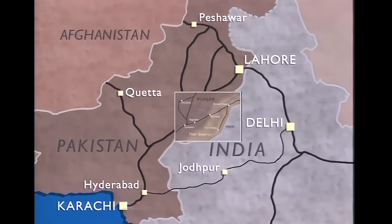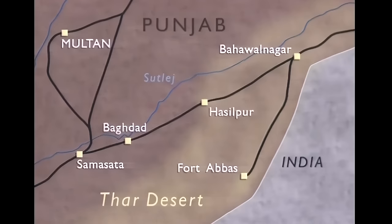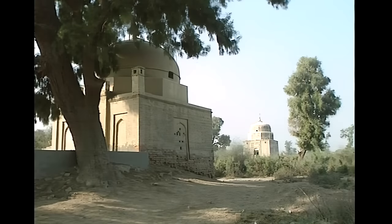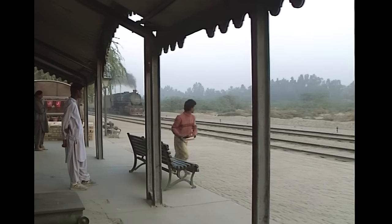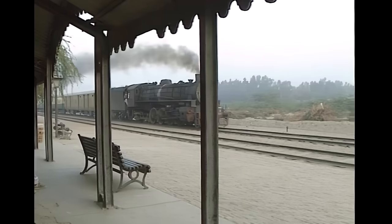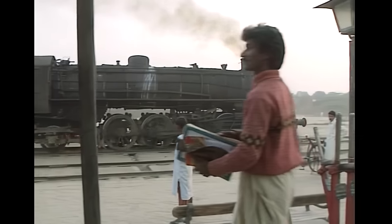Moving north, up Pakistan's desert frontier with India, we come to another enclave of steam operation, this time on the broad gauge at Samosata, the junction for a long cross-country branch that formerly extended to Amritsar in India. The area is called Cholistan, once an independent state, now part of the southern Punjab. This is the last stamping ground of the CWD class, the newest steam engines on Pakistan's broad gauge roster, delivered by the Canadian War Department of British India during the Second World War.